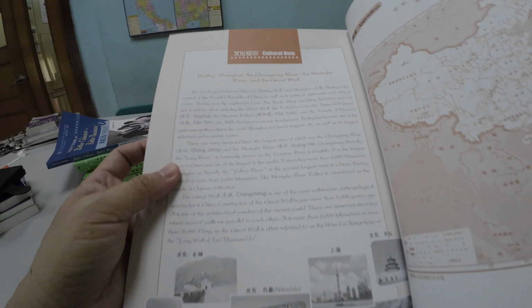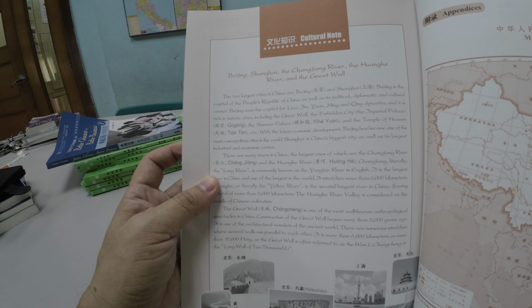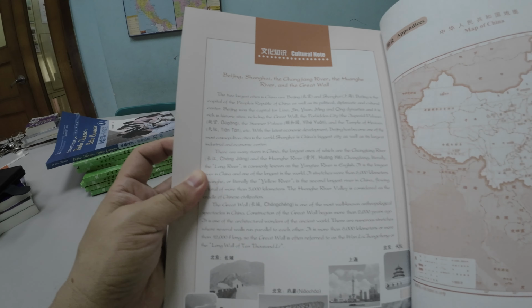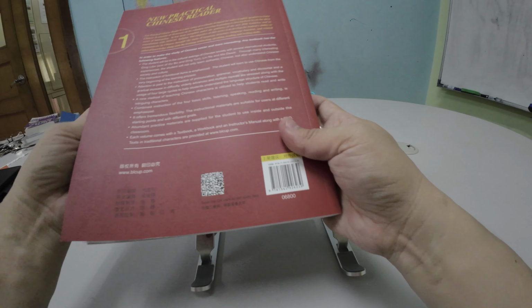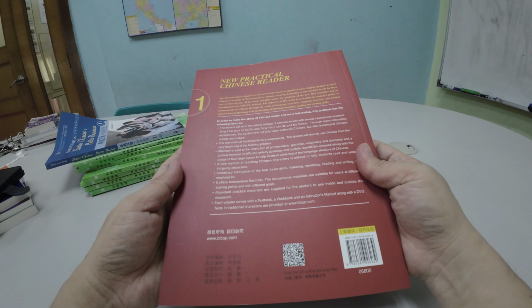We have a cultural note, covering things like Beijing, Shanghai, the Changjiang River, the Huanghe River, and the Great Wall. That is the cultural knowledge there. We also have a vocabulary list. With the vocabulary list, this book costs just 68 ringgit only. So this is the most popular book.